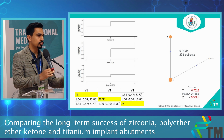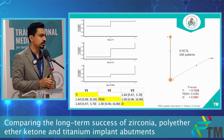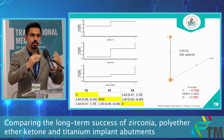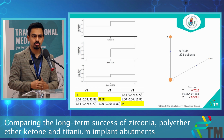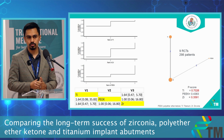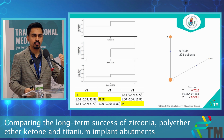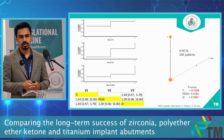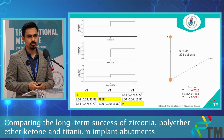And as we see the rankogram here, we show the area under the curve. Of course, we have to tell the statistician whether the high value is good or the small value is good. So according to that, we have the P-score. And as long as it is close to 1, this means that the material is favorable to be used. And it shows that titanium was the best in survival and the least was zirconia. And still, it was also statistically non-significant, but we can see that PEK showed comparable results with both of them.